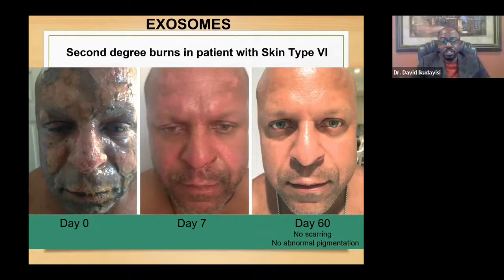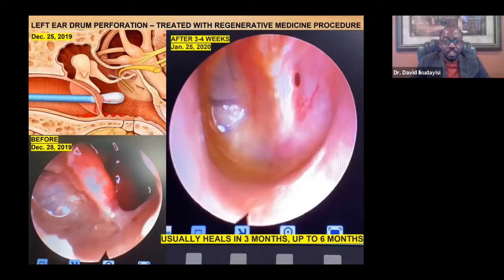This is somebody that had a second degree skin burn. Although it looks like light skin, he has skin type 6, which is the same as ours in Africa. You cannot have a second degree burn and not be left with a scar. You can see for yourself, there's no scarring. There's no abnormal pigmentation 30 days after the treatment with exosomes.